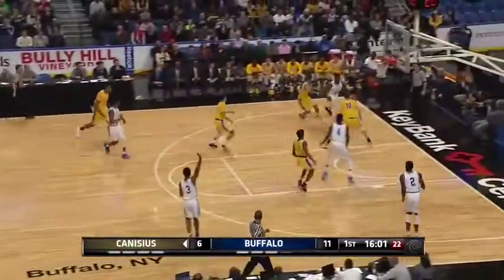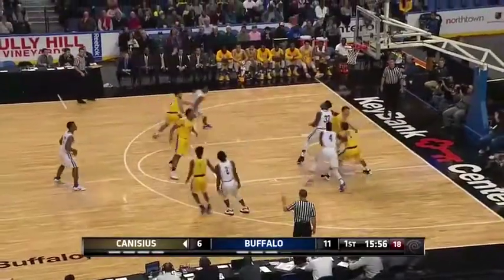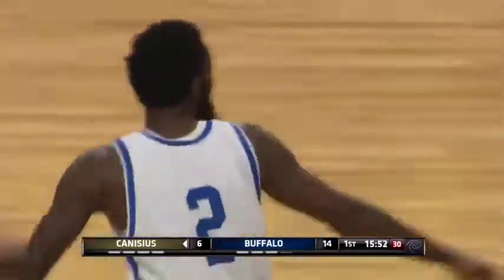From the baseline, that shot found nothing but air, but kicked back out and for Connor. Willie Connor can shoot. We highlighted him at the beginning. He can really shoot.